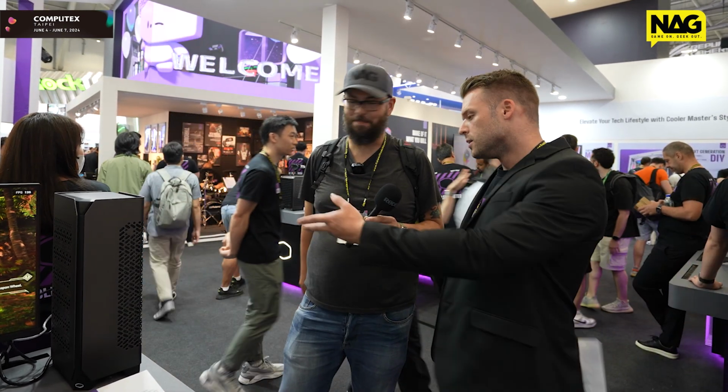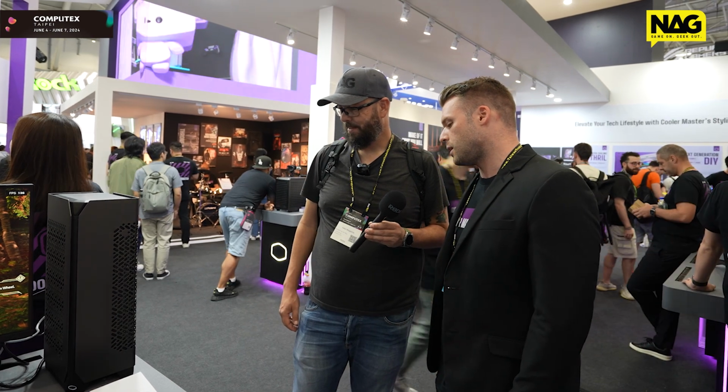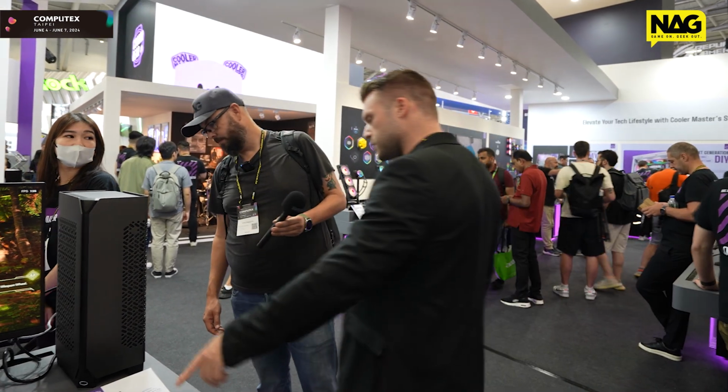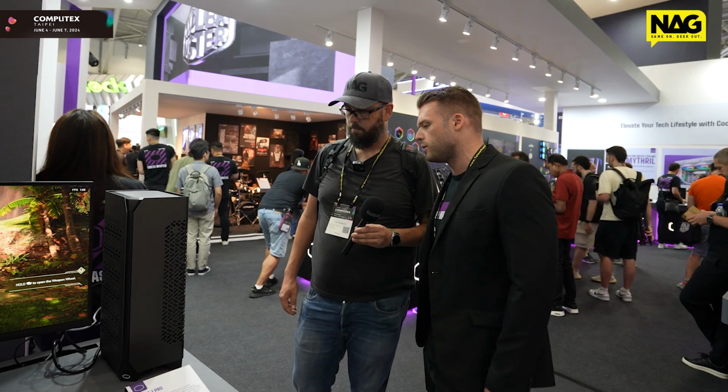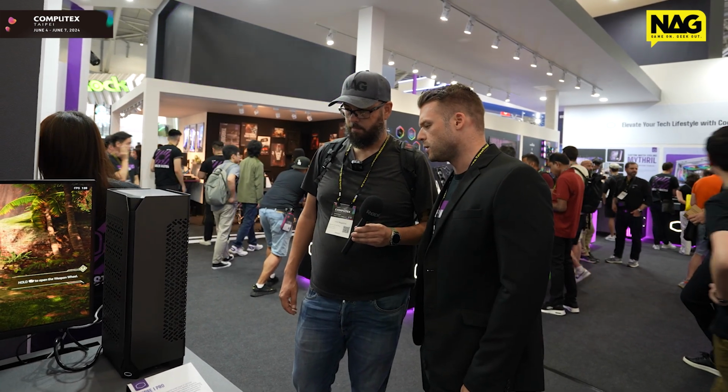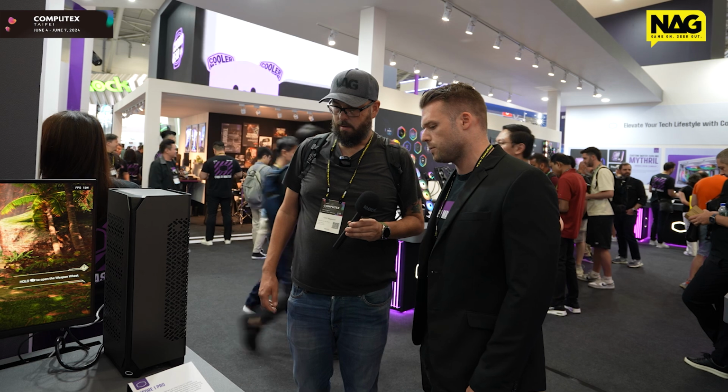You can't just put your normal power supply in there. Yeah, so this is featuring an 850 gold SFX small form factor power supply that's actually in this case at the moment. Yeah, this is really impressive.